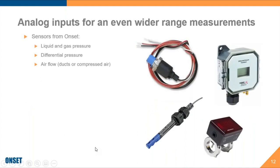These analog inputs can also be wired to other sensors. These are not self-describing sensors, but we supply some that can be easily connected up to the analog inputs for liquid and gas pressure. That's these different ranges, 100 PSI, 200 PSI. For example, we have a differential pressure sensor. That's this one here. I know somebody asked about that in advance. Somebody was looking for a wireless differential pressure sensor. This is not wireless, but you just connect it to the logger, and you can put it wherever, because the logger is battery powered. And if you want to convert it into a wireless configuration, you can add the gateway to get that data onto the internet.